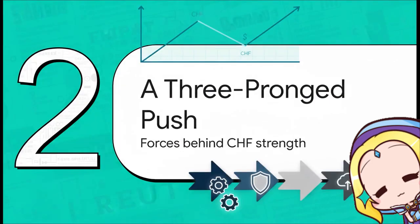So what's behind all this? What's the engine driving this big move? Well, what's so interesting here is that it's not just one thing. It's more like a perfect storm, a powerful push from three different directions, all at the same time.